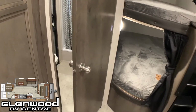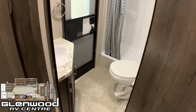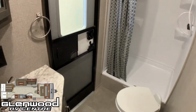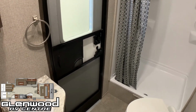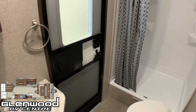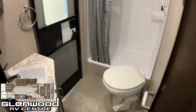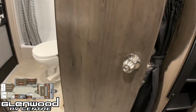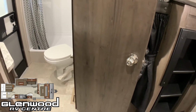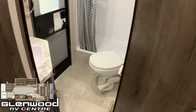Next to the bunks is your rear bathroom with separate entry. So this entry door does have a deadbolt on it, so you can lock it while you're in here so nobody can just come in. And also it's worth noting that the bathroom door also has a lock. Not every bathroom door in a travel trailer has a lock. It's probably more common not to have one than it is, so it's worth pointing out.